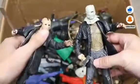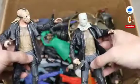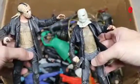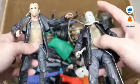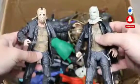Next up, guys, we have two Friday the 13th 2009 remakes right here. One donning the mask and one with the wrap or bag over his head. I think it's a bag, but it's all matted and kind of looks like a wrap. I think this is from the pre-intro, the little prequel, right? Before he gets into the main story of the film, this is what he's wearing, and then he's wearing the mask later on, if I'm not mistaken.